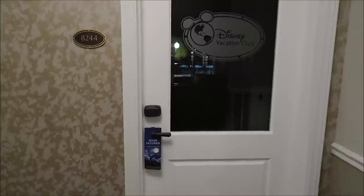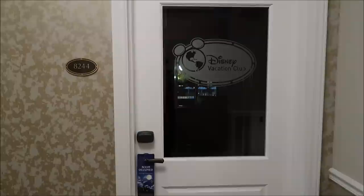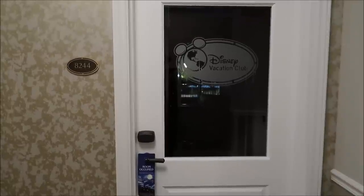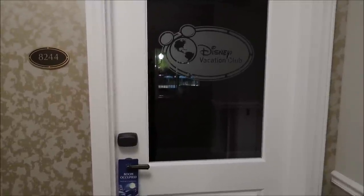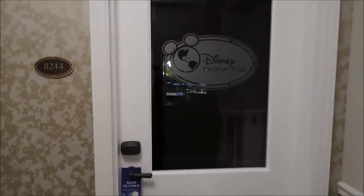As I was making my way back up to my room, I noticed a lot of the open house rooms for the Disney Vacation Club, because this resort is a Disney Vacation Club resort. And as I mentioned before, the World of DVC actually gave me the points to stay at this resort.